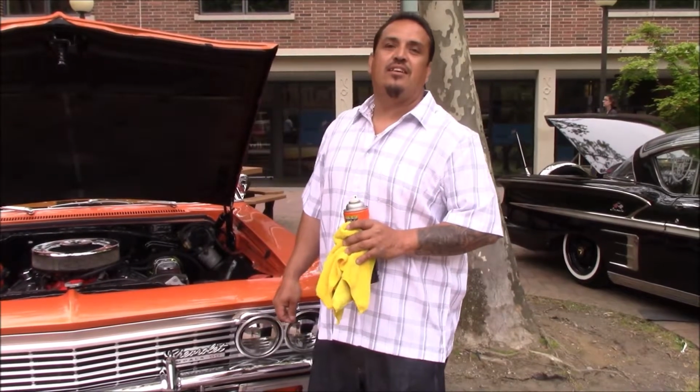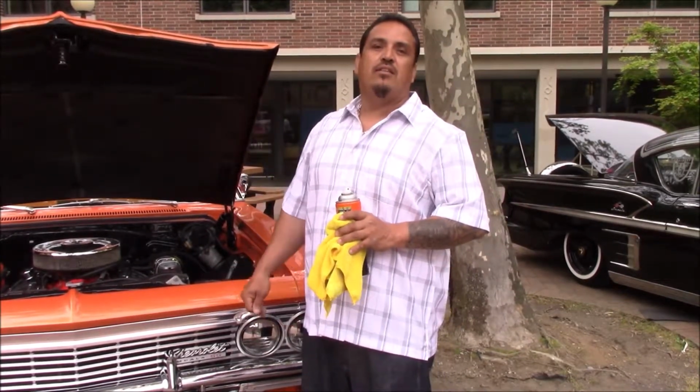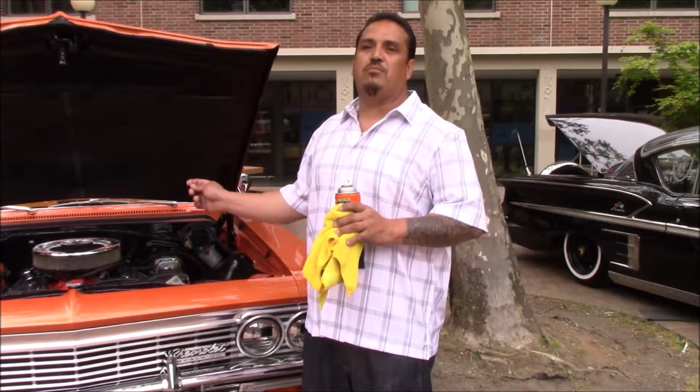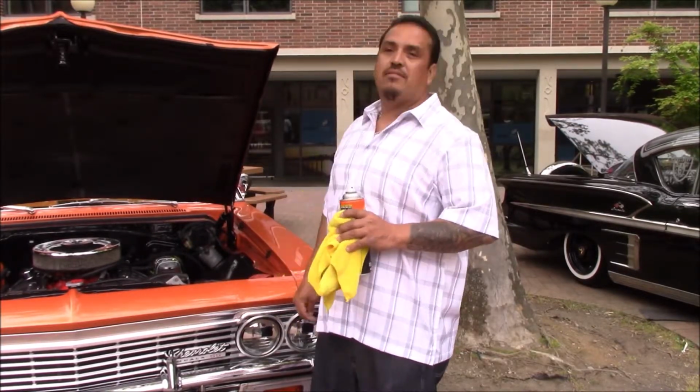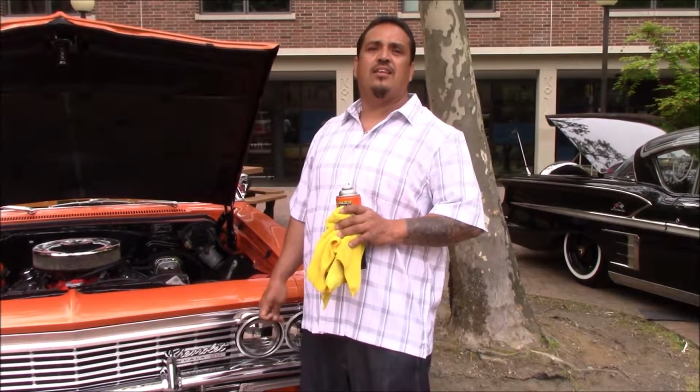Is it his own business or hobby? He actually works for a painter. The body shop is called First Class. Excellent. So what made you buy Chevys and restore them and have so many of them?